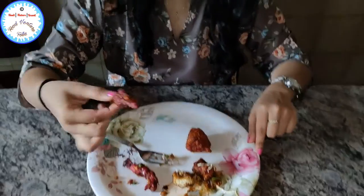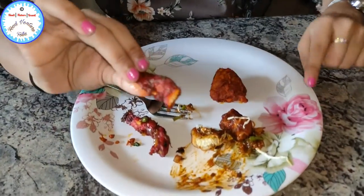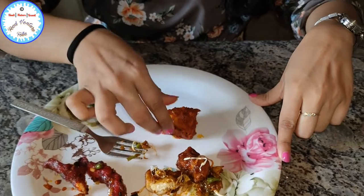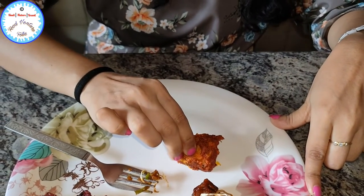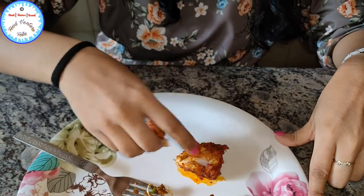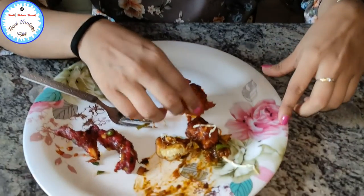Now I'll try the crispy chicken. Wow, this is nice. They've added some spring onions, as you can see. I'm trying the ghee roast, chicken ghee roast. It's full of flavors.